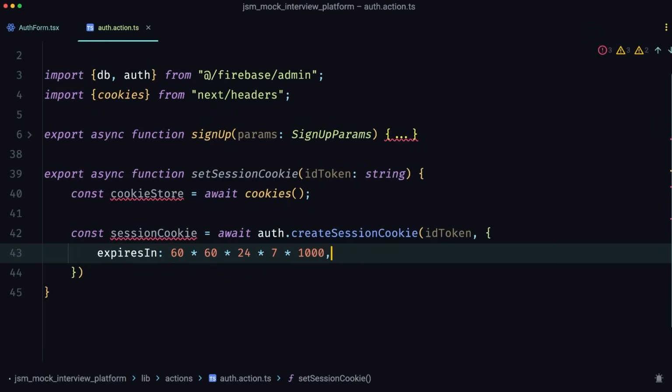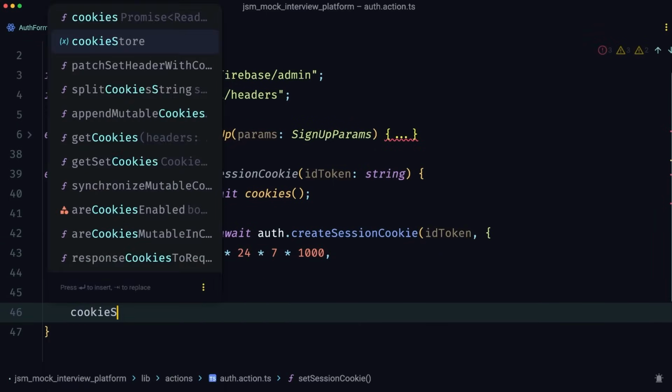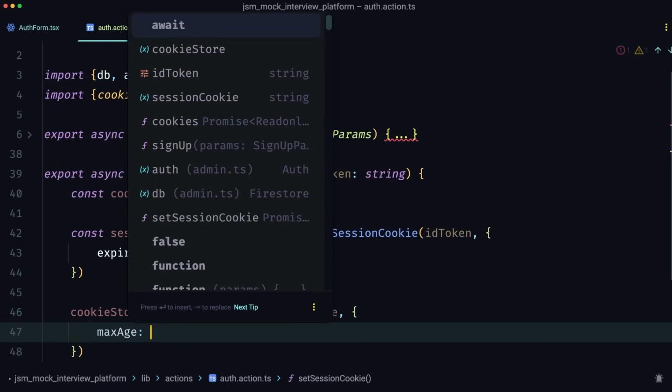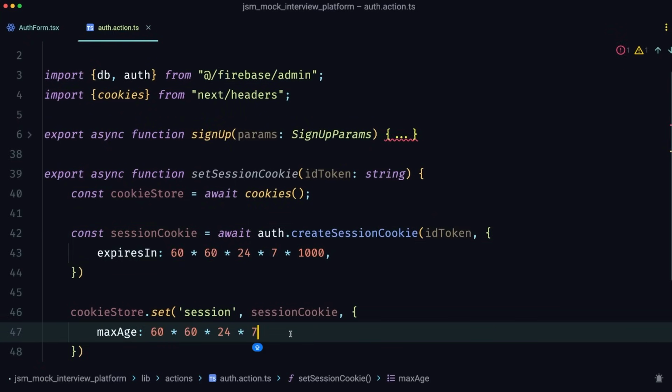There we go. So now we're creating that session cookie. And finally, we have to set it to the cookie store. So let's say cookieStore.set a session where we have a sessionCookie. And you can provide some additional options, such as a maxAge of the cookie, which is going to be equal to, well, we have to use the same expiresIn number. So I'll paste it here.